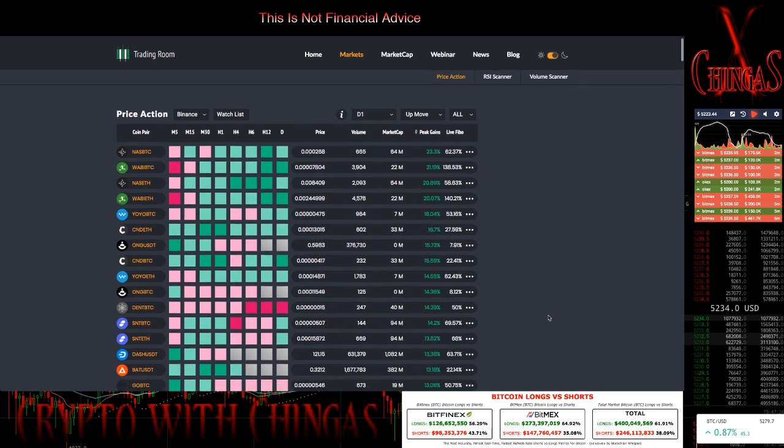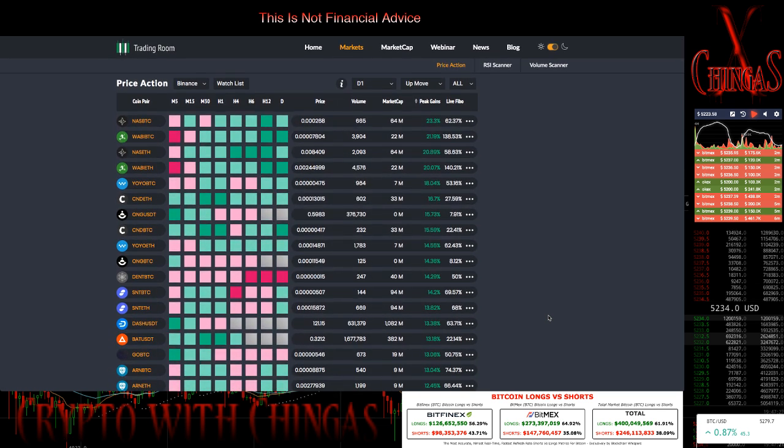On the upside, 24 hours, Binance, all means BTC, ETH, USDT pairs. NAS BTC showing up, top dog, 23% up, sitting just past the 618. Wabi making moves, 21% up, 138% of that down. That's rugged. But look at this, this is nice. Strong uptrend in the 12 and the daily. Big push, big pullback.